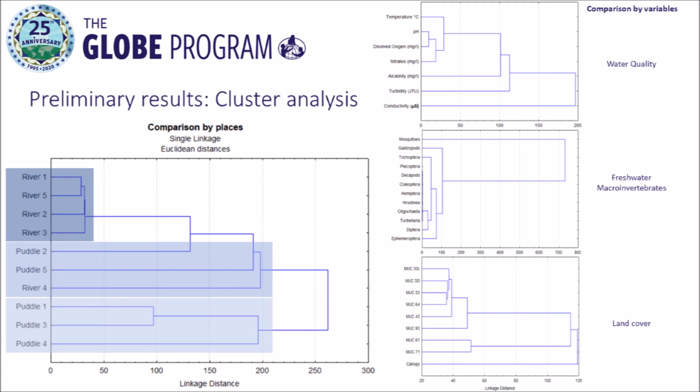In the analysis of variables, temperature, pH, dissolved oxygen, and nitrates have similarities. Alkalinity, turbidity, and conductivity have greater diversity of values. Macroinvertebrates have similarities to each other except for mosquitoes with a lot of variation between puddles. Land cover forms two clusters of similarities, one with the coverage of the puddles and the other one with the coverage of the river. The behavior of the canopy variable is different from the two groupings.